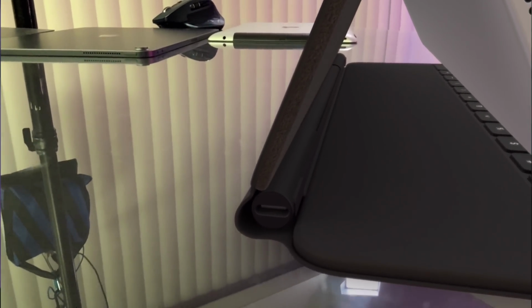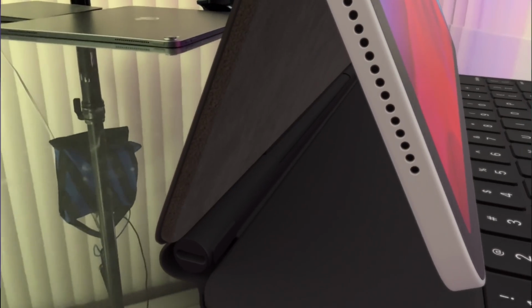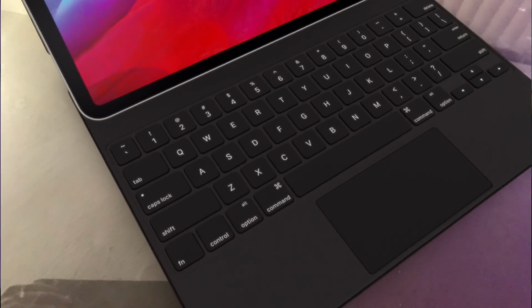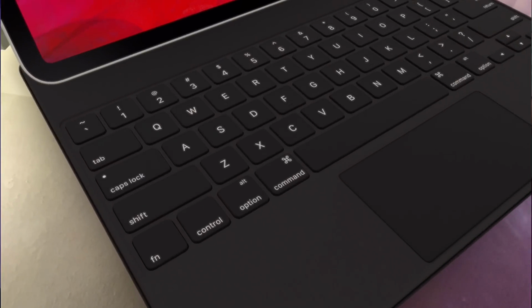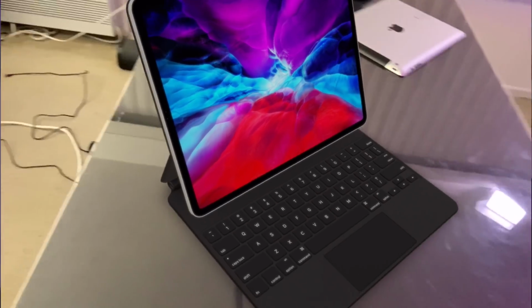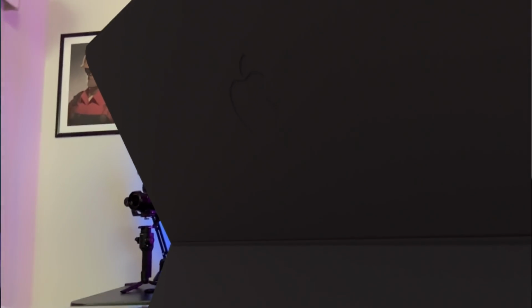USB-C pass-through charging port, and I hope that thing in the middle opens up and we can put our pencil in there, like a compartment in our 1984 Toyota Corolla. But the keyboard looks good. I think it's gonna be a good quality product, and that's probably why it's that expensive. It also has an Apple logo back here. Nice cutout for the camera.